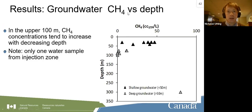I don't know if you guys can see that bar at the top or not, but this is groundwater CH4 versus depth. In the upper 100 meters, methane concentrations increase with decreasing depth. So the shallow samples tend to have higher methane, which was an interesting result. I expected it to be the other way around: methane migrates up, the shallow waters are younger, and you've lost methane out of the system. Some of these shallow zones are in coals. So basically, they're likely getting their methane very locally, or at least a significant chunk of that methane.